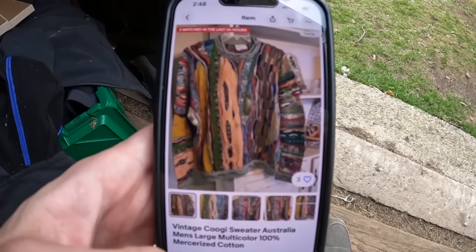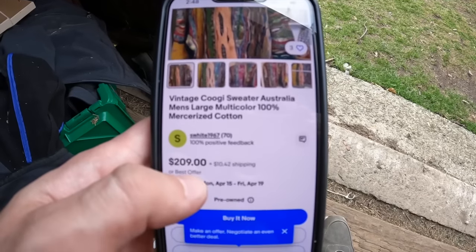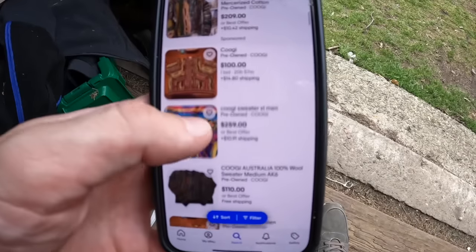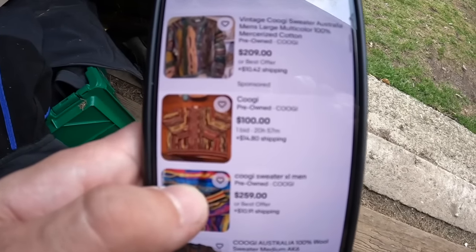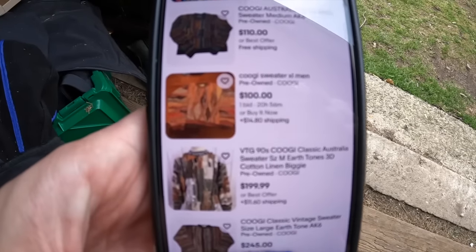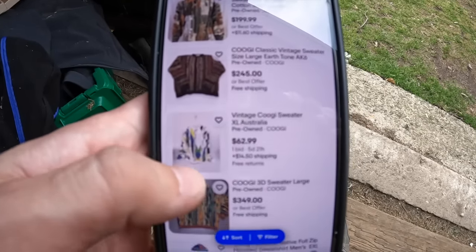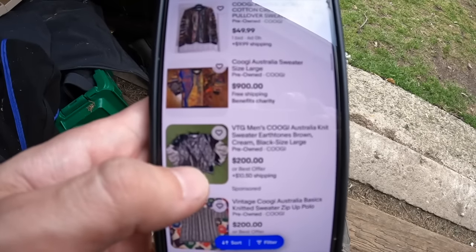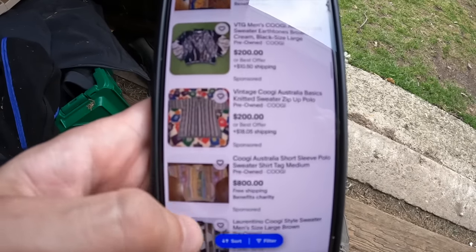This one looks very identical to the one that I just found. It has $209, best offer. Surprisingly a lot of watchers. A handful of other ones, one has one bid for $100, another one, $100. So between the two, once I clean them, I think they'll do all right, as long as they're the authentic one.